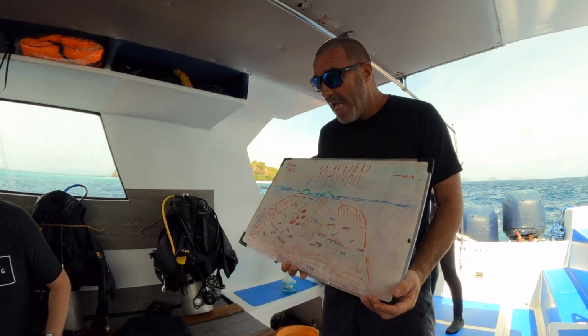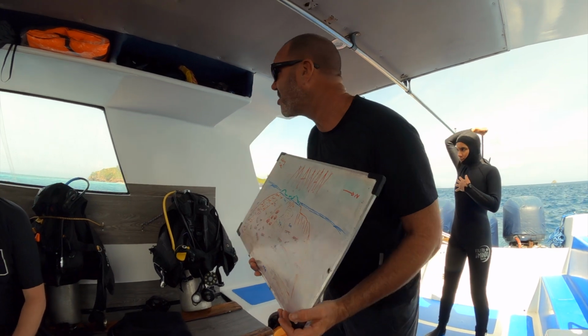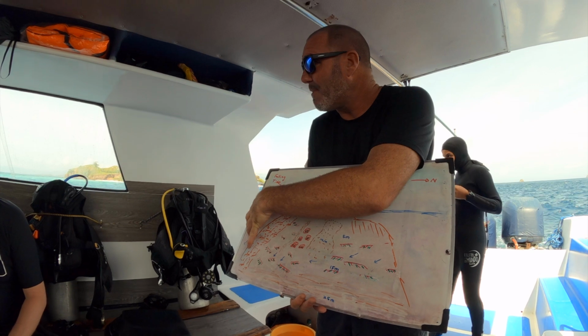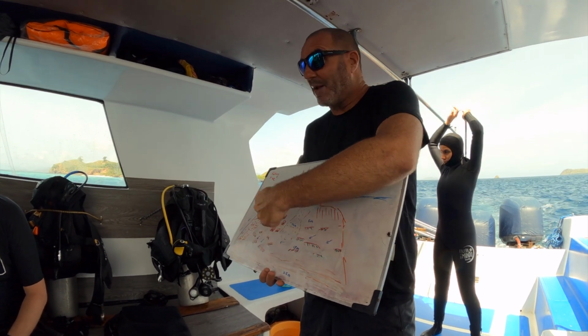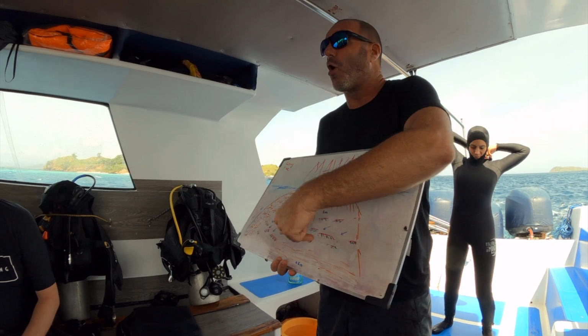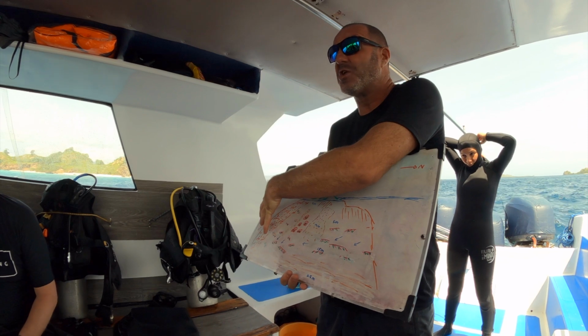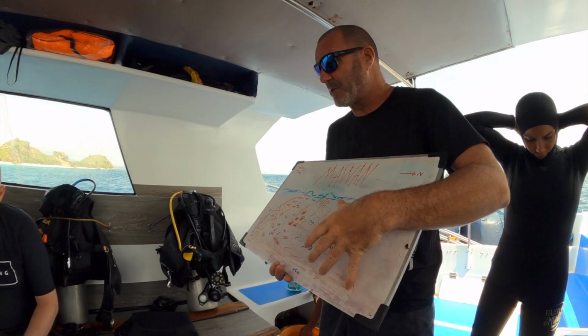Now, mantas, guys, it's usually on a falling tide. The mantas can be anywhere. Sometimes you'll find the mantas at the very end, and sometimes you'll find them on the gravel slope. Best case scenario, if we're lucky, the mantas will be straight away in the coral bowl area, but yesterday we didn't have so much manta action. We had more of the manta action at the end of the dive, which was also a falling tide yesterday. So we'll see what happens basically.